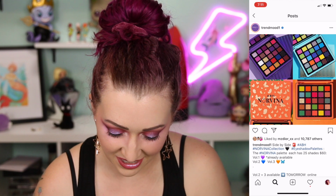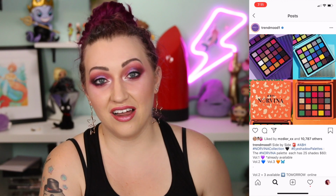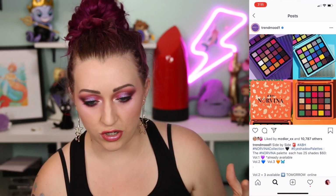$60 each, okay? So these are going to be $60 each, and they're all coming out at the same time, and they're all only available at Sephora. Because we also know that Anastasia Beverly Hills has to be having a holiday collection as well, my thought is, since this all clearly was not meant to come out now, and they pushed it out now for whatever reason so that they didn't have product sitting on shelves for 6 months.